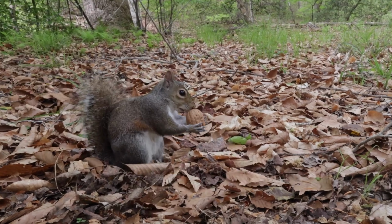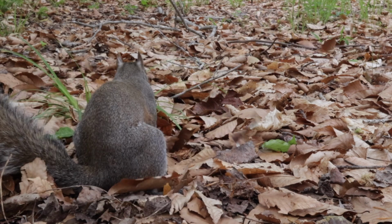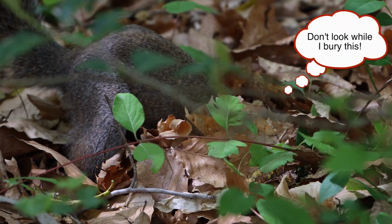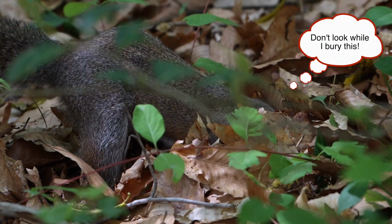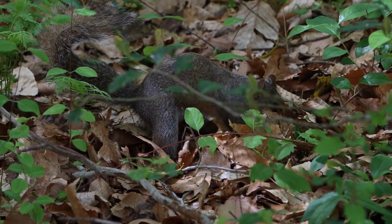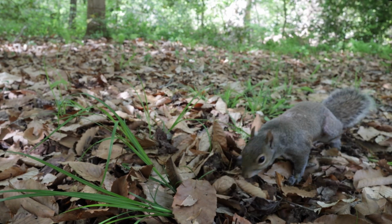Sometimes they'll eat the food right in front of me. Sometimes, after careful inspection, they'll decide it's better to bury this for another day. And if you're being honest with yourself, watching them bury their nuts and then seeing them use their arms to move the leaves over to cover their tracks, it's probably the cutest thing you'll see all day. And of course, they always come back for more.